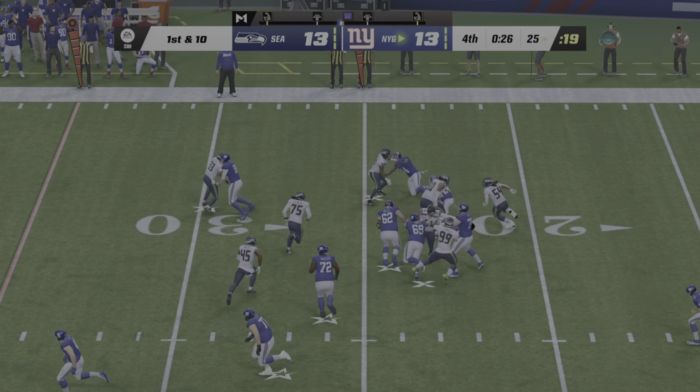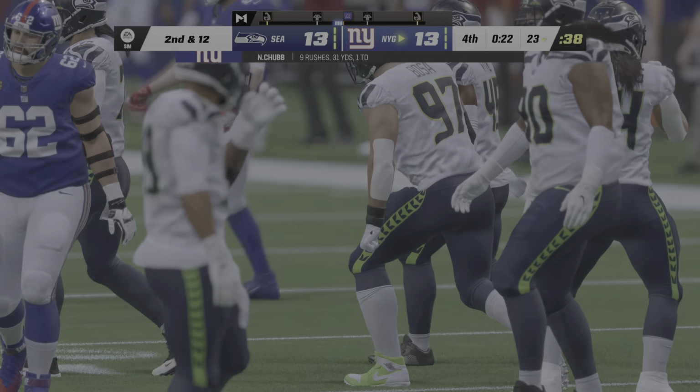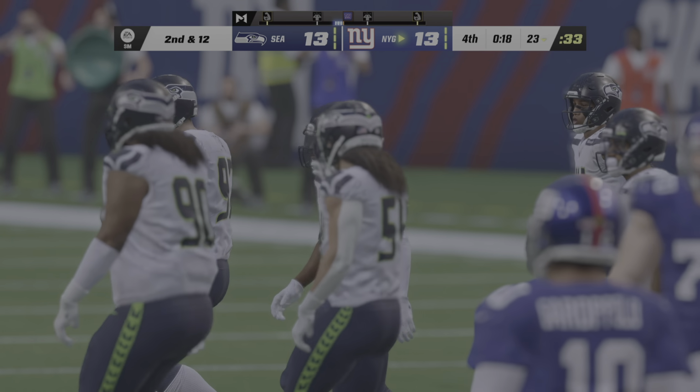They start on the ground with Nick Chubb. And that not what they wanted. They lose yards on 1st down. It was Joey Bosa working his way in to bust that one up.